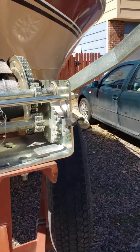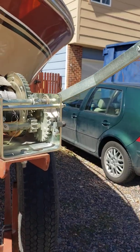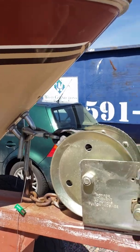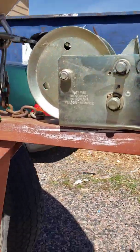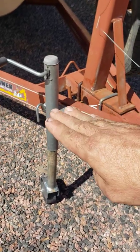Now, why you do that with a boat, I have no idea, but this mechanism was obviously made for more than just that. This is a brand new, I don't even know what these cost, but this is a ridiculously sweet cranking mechanism. Obviously the roller ball leg that flips up to get out of your way.